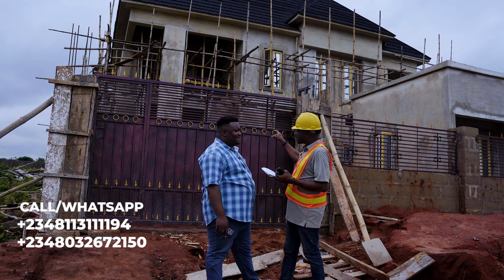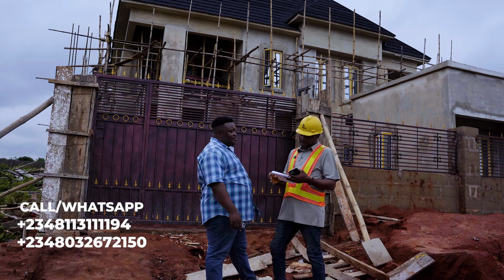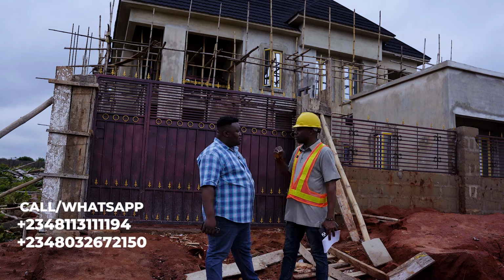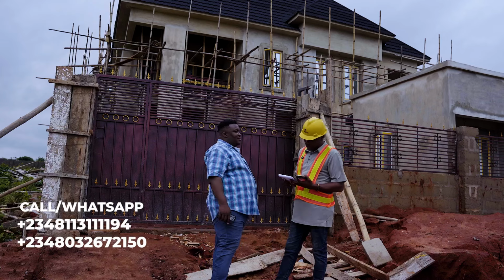The glass, the reflective glass, the profile will cost us 4,850,000. That includes the labor and the transportation to here. But of course, it was also fabricated here, so we gave our guy transport. As the last time we came here, it was not plastered. I remember.